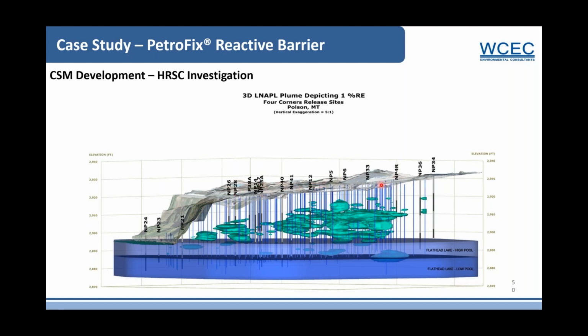What we also found using the HRSC tools and some elevation data is that the maximum extent of vertical migration was dictated by the high pool and low pool level of Flathead Lake, natural lake, but dam controlled, and that influenced our LNAPL distribution vertically. From there, we went into some targeted remediation, extraction wells in the high concentration areas, and then also product recovery and groundwater monitoring. The product recovery was relatively effective in reducing the footprint and extent of the LNAPL accumulations.